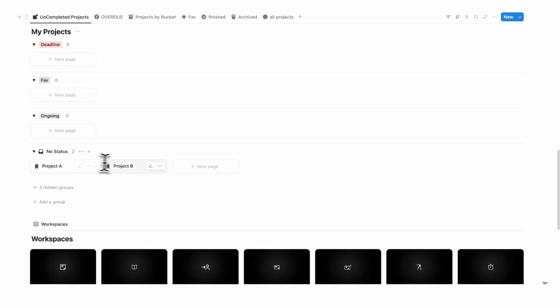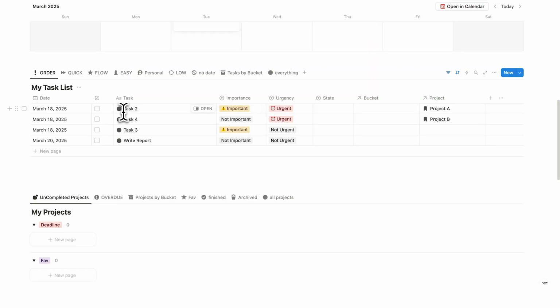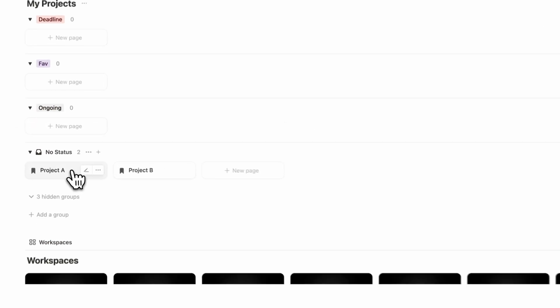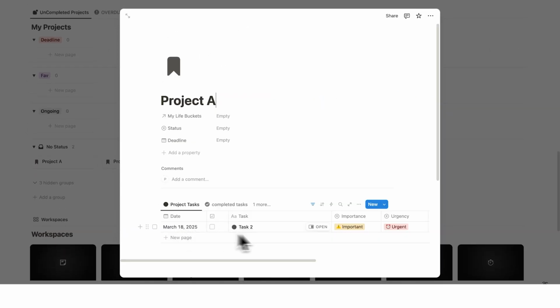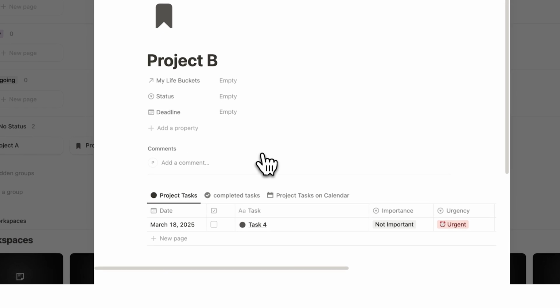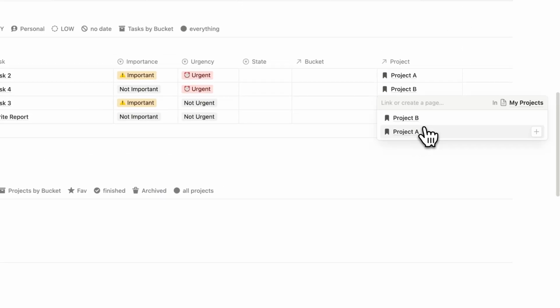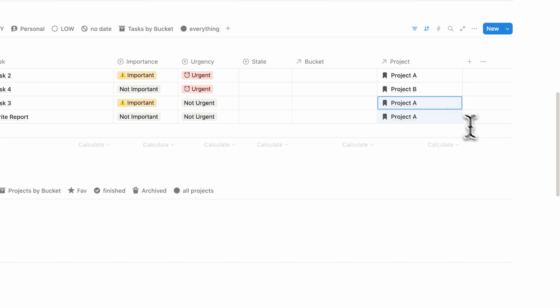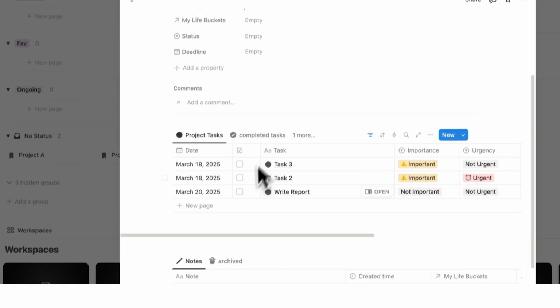Or of course I can create projects in my project. And everything here is connected. So task 2 should show up in project A. If I scroll down and click on project A, here you can see under tasks, we have task 2. I want my tasks to show up under my projects. That makes sense. And of course, the same thing happens for project B. I have task 4 sitting in here. So let's say I add project A for this one as well, and I'll drag this down. So that one's also A. If I scroll back down and go to project A here, they're all sitting in here.